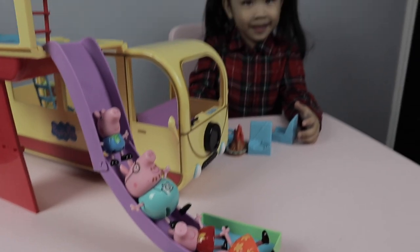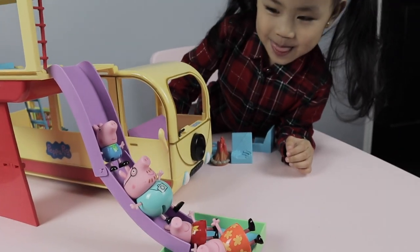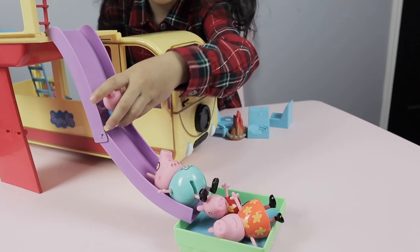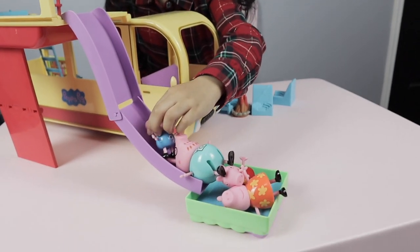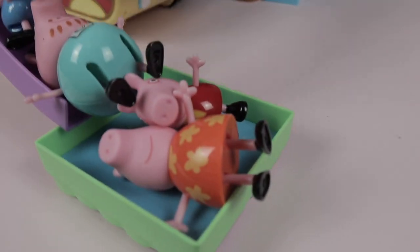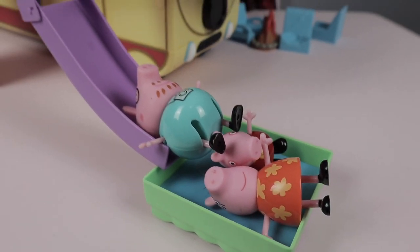What happened here? They're stuck. Oh no. Oh. They're stuck. It's too small for all four of them.